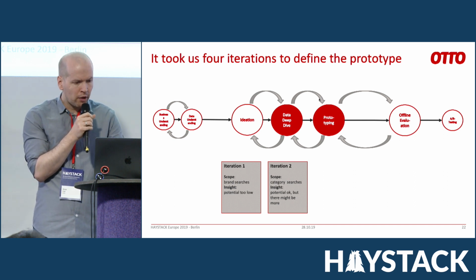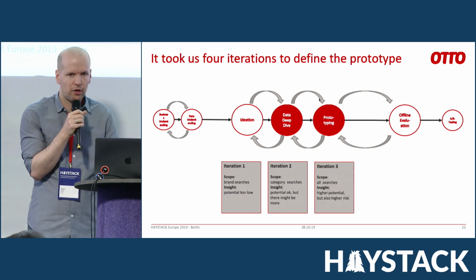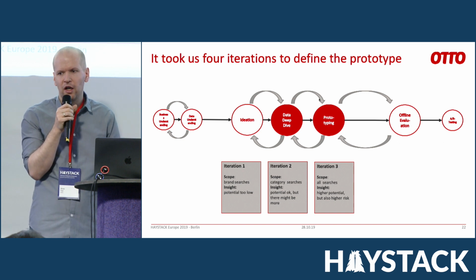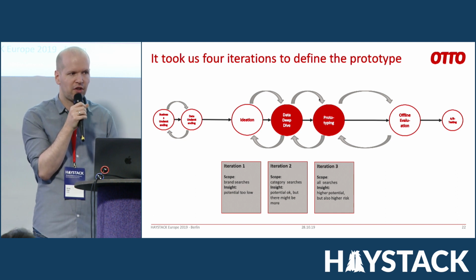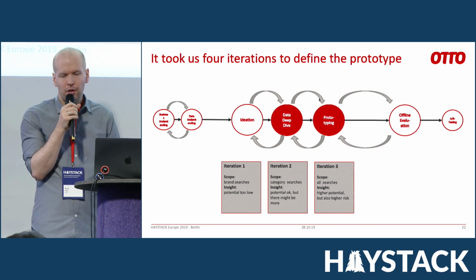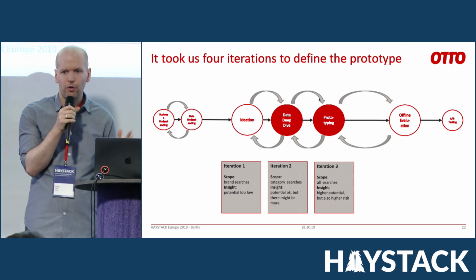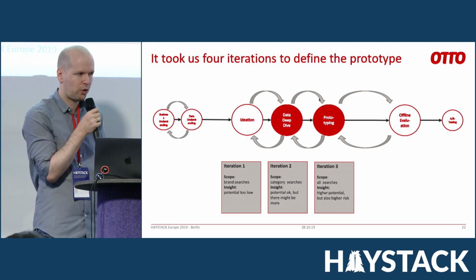And then we took a step back because we thought, okay, now we only focus on the category searches. How about other kind of searches? Maybe there is more potential in other kind of searches we didn't think of first. And basically, we were starting to narrow down the solution before we even went to the A/B test and let the customer decide what we should do.